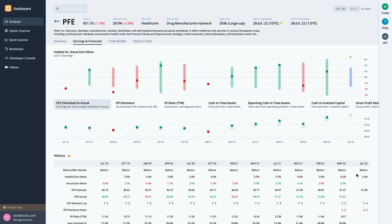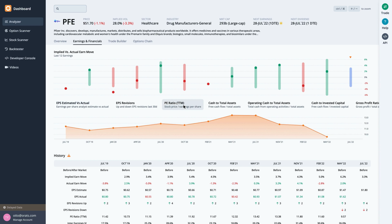We can overlay quarterly financial data by clicking on the ratios below the earn move graph. Let's look at the PE ratio, which is the stock price divided by the trailing 12 months earnings per share. For PFE, the current PE ratio is 10.1, which is 13.5% under the average for the last 12 earnings observations.